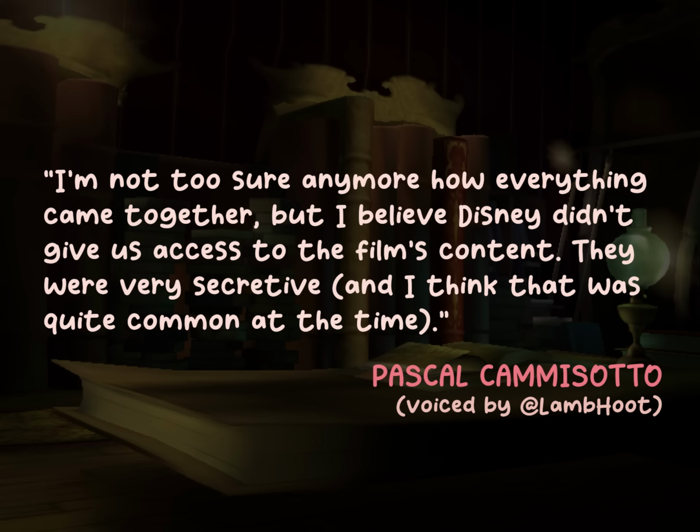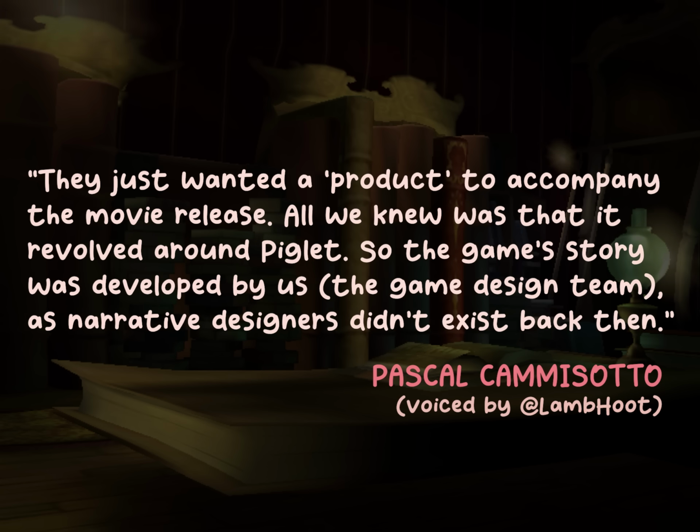I'm not too sure anymore how everything came together, but I believe Disney didn't give us access to the film's content. They were very secretive, and that was quite common at the time. They just wanted a product to accompany the movie's release.